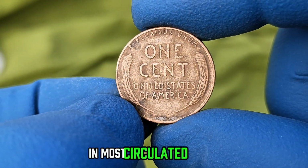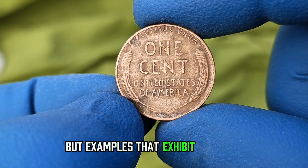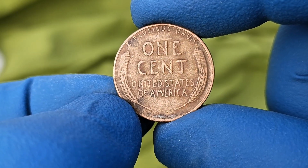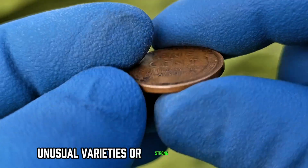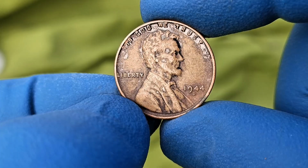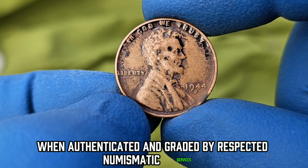In most circulated states, these coins are relatively affordable, but examples that exhibit unusual characteristics or remain in strong collectible condition can command impressive prices. Coins that show attractive detail, unusual varieties, or strong historical appeal may sell in the approximate range of $1,000 to $8,000, particularly when authenticated and graded by respected numismatic services.